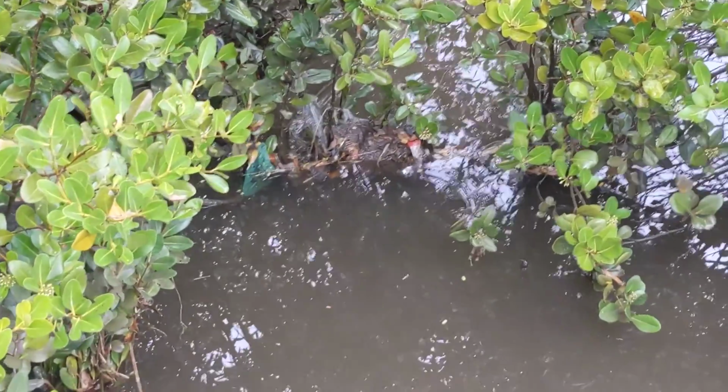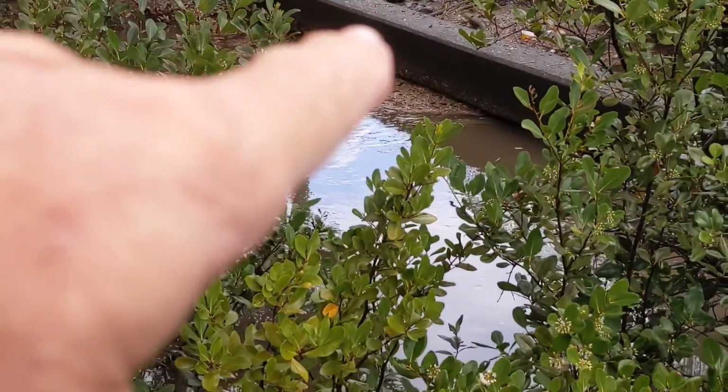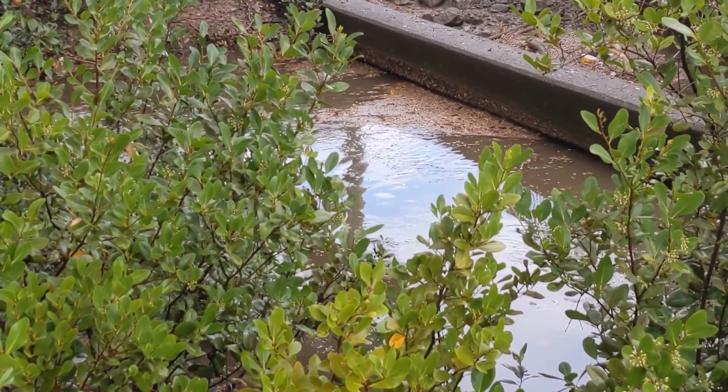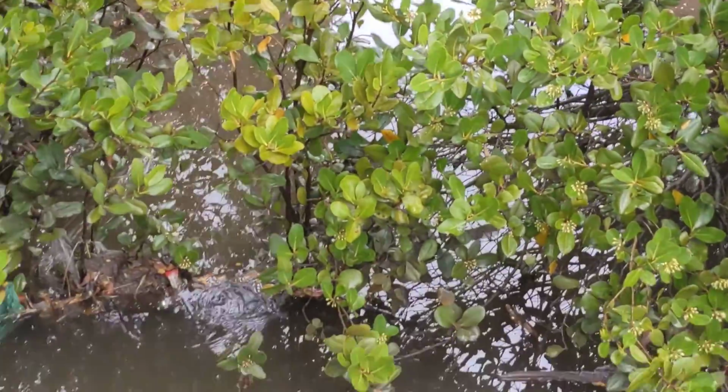So here's another angle. That's the concrete causeway I'm talking about. It's not a causeway, it's just like a pipe running through that's been concreted. You can see the water now rushing under it. It's only been a few minutes. So most of that stuff that's built up will flow under soon and escape.